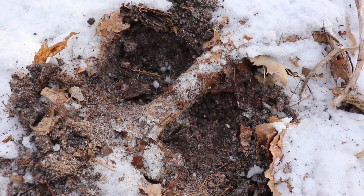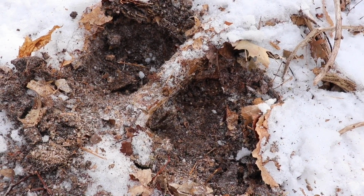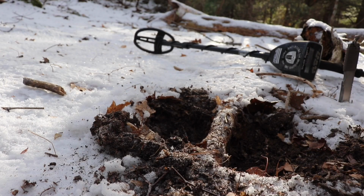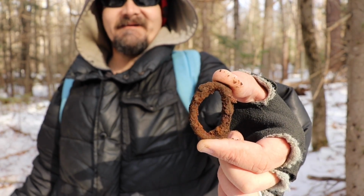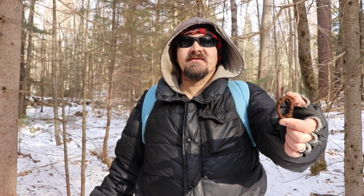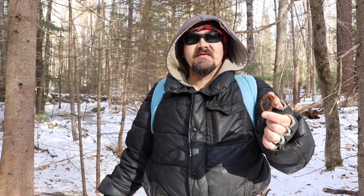Well, the frozen ground wasn't bad enough. Now I'm dealing with frozen ground and frozen wood. Man, I might have to leave that. It's definitely a buckle. Nice. Yeah. Sounded like a nickel, like 51, 52. Yeah. First 3 inches was rock solid. After that, butter.